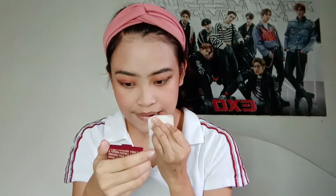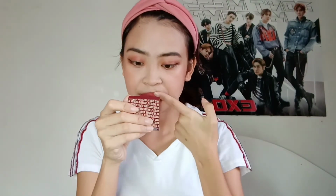So aalisin ko lang yung suot kong lip gloss. Paalala lang guys, kapag gagamit kayo ng kahit anong lip product, make sure na na-prep niyo yung lips nyo, para hindi siya mag-crack or what. Maglalagay na ako ng velvet flush sa lips ko. So, I'll be finishing this look muna guys, then I'll be right back.